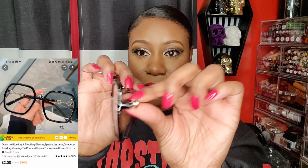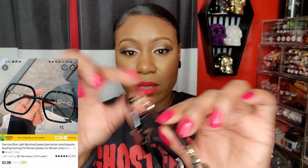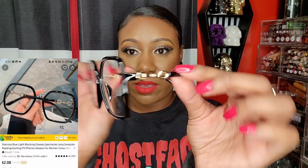This is what they look like on the frame on the side. Let's put these on. I gotta try these out. OMG. Oh, these are giving. They have different styles on there, so definitely check it out.